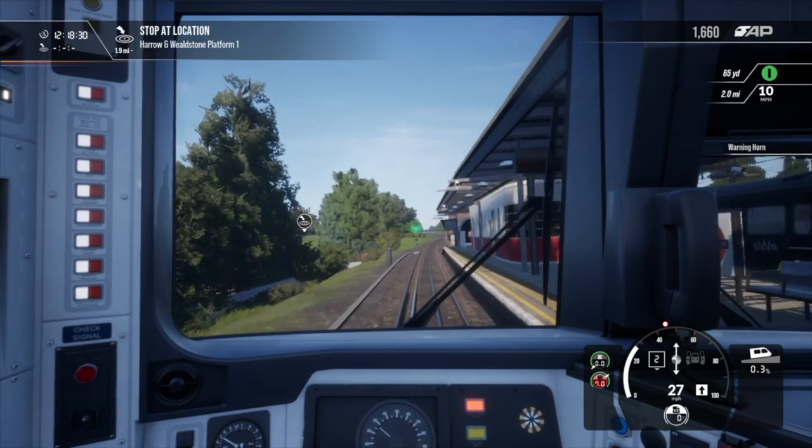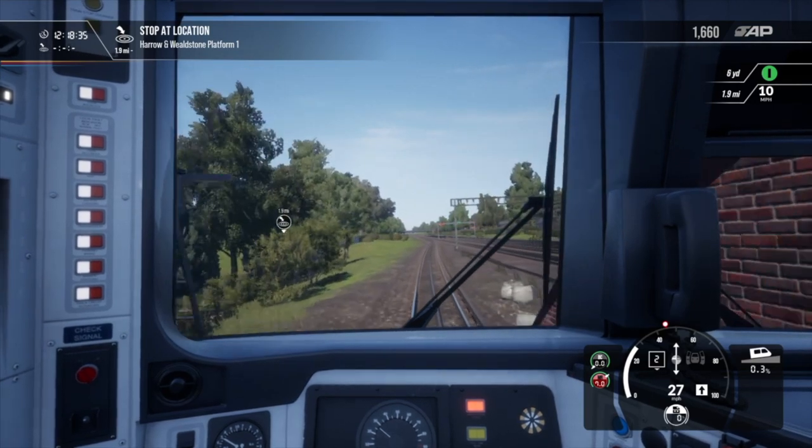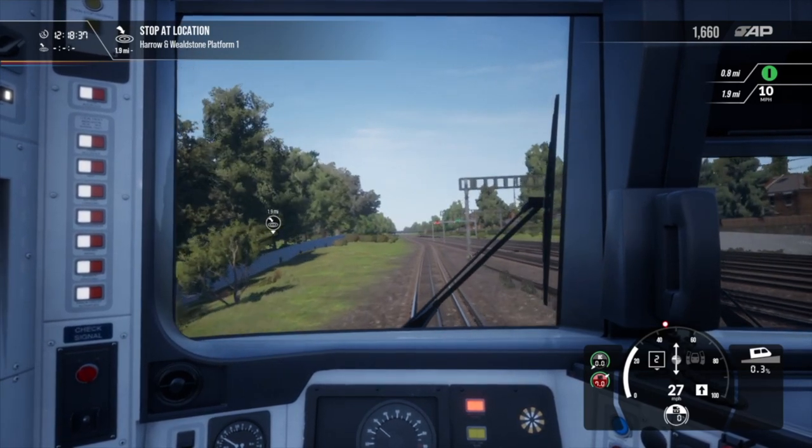So another one. I have had a few comments of people going, oh, I never see any trains on my scenario designers. You've got to put the trains on.